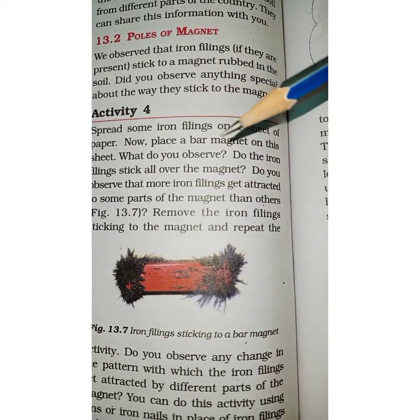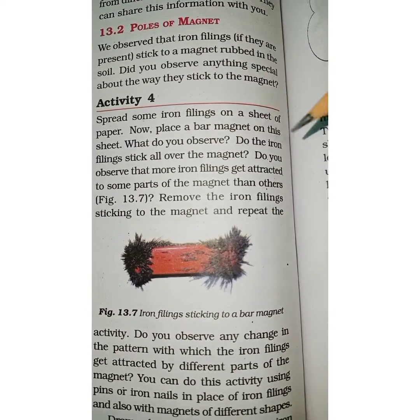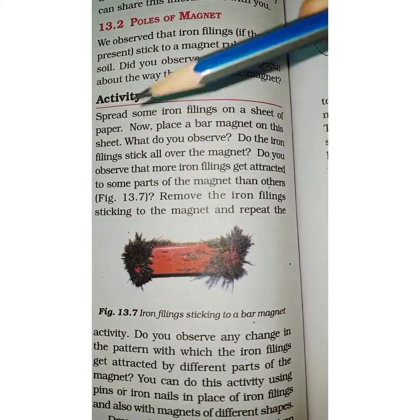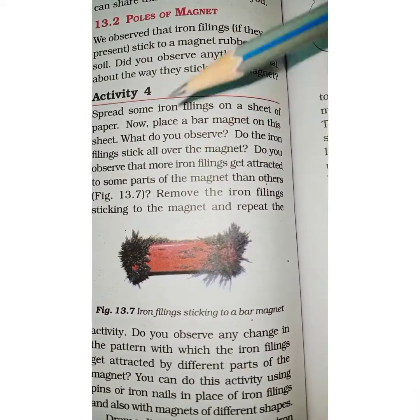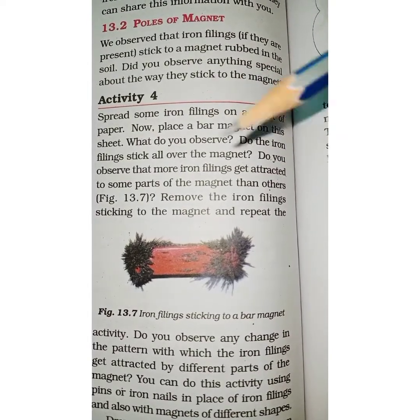So spread some iron filings on a sheet of paper. Now place a bar magnet on this sheet. What we are asked to do is take a piece of paper and spread some iron filings on that paper. After that, place a bar magnet on this sheet.